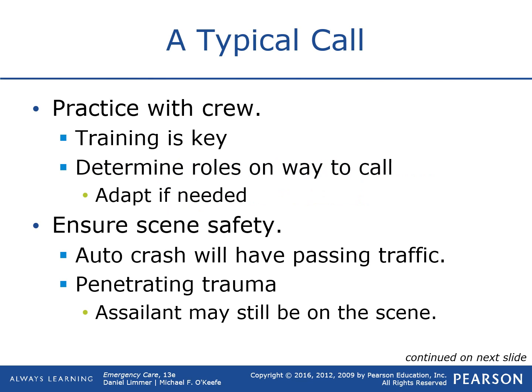So training is key for traumas. You do not want to be caught doing something brand new when you have a patient that is in need of immediate care. So this is why we spend so much time emphasizing your skills, especially near the end of class, and being able to do your full proper trauma assessments.